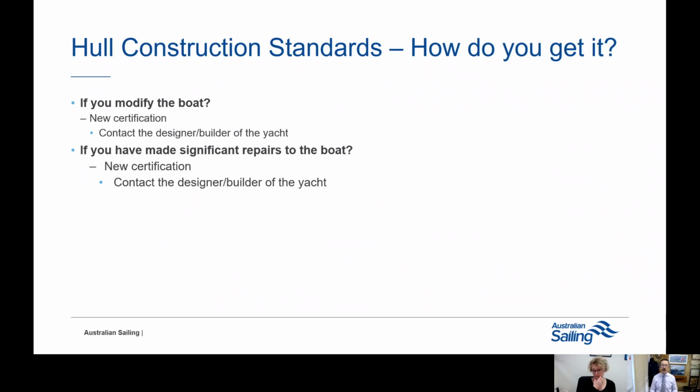It could be a different designer and a completely different builder, and that's fine. But the main thing is that the people involved in this process sign it off. The same if there's been significant repairs. If you're in an unfortunate situation where the boat's had to undergo significant repairs, then the boat designer, the engineer involved or the builder will know whether this affects the boat's structural integrity, and it needs to be signed off again. Now, effectively, this is going through the same process again. It's not something that Australian Sailing controls. Speak with the designer and they'll be able to help.